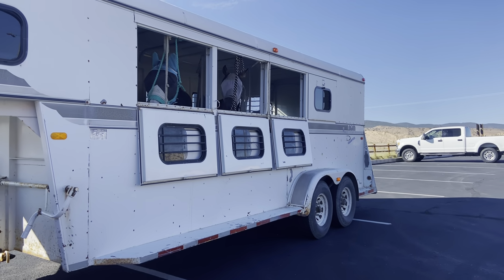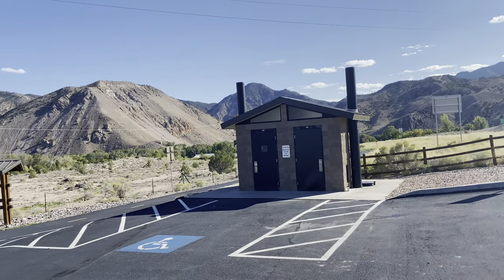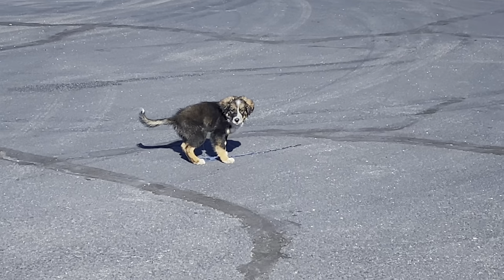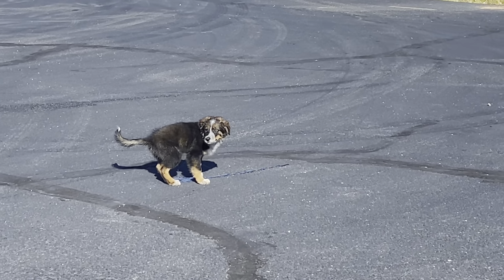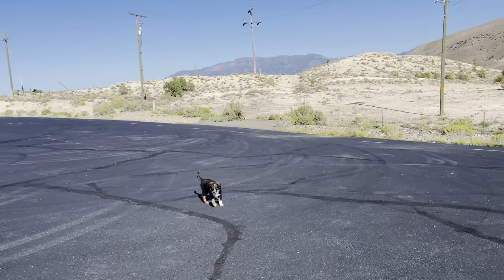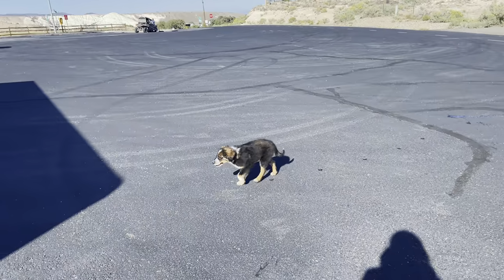Well, we have about an hour drive left. Dylan had to go to the bathroom, so we stopped. And apparently, Bear needed to go to the bathroom, too. Now his paws are going to be covered in pee when he gets back in the truck. How wonderful. Look at that. He's leaving little... Yep.